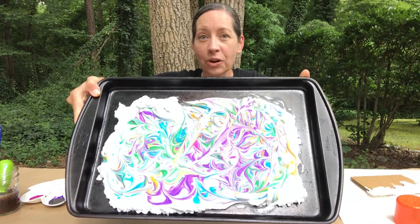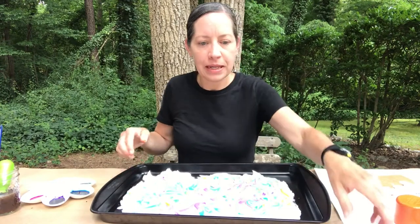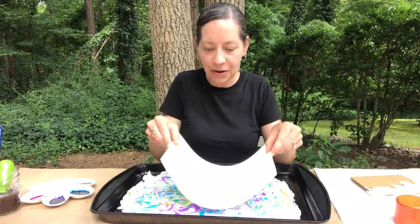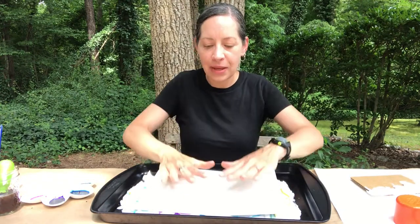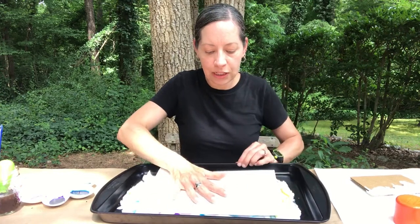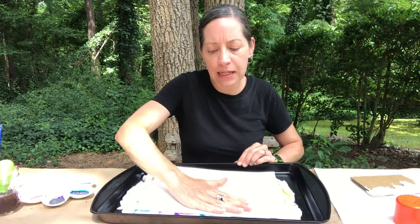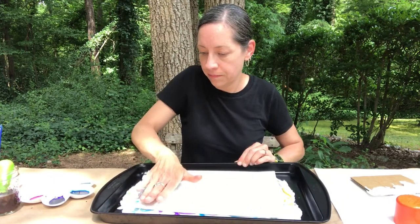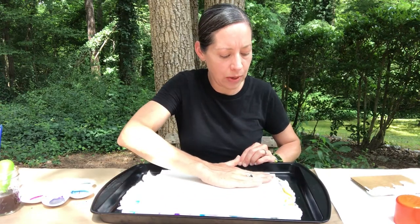And now we're going to make our print. All right, so I'm going to take my piece of paper and I'm going to carefully lay it on top of my painted cloud, my shaving cream. I'm going to give it a little gentle push because you want to make sure that your paper is touching the shaving cream all over. You might notice some shaving cream kind of squirting out of the sides of your paper.